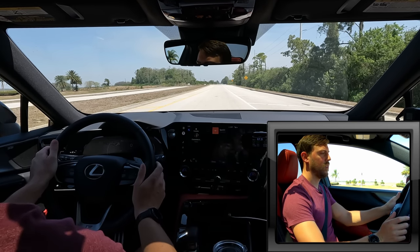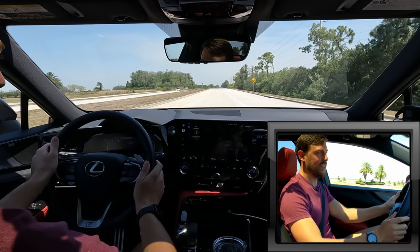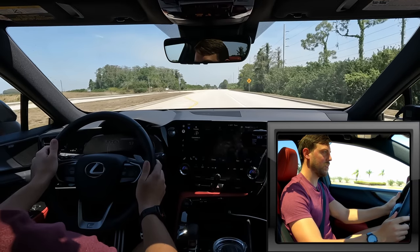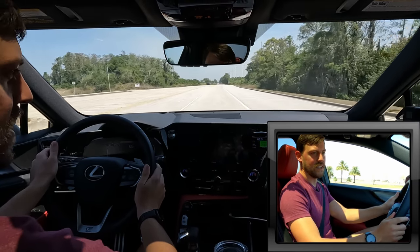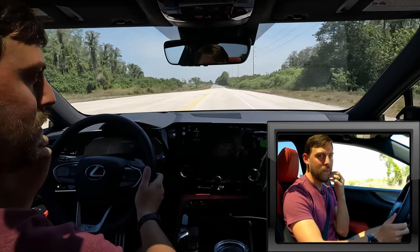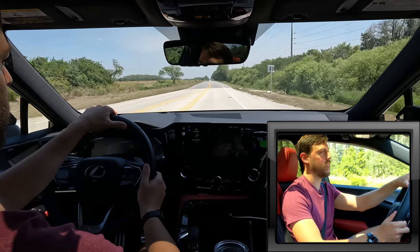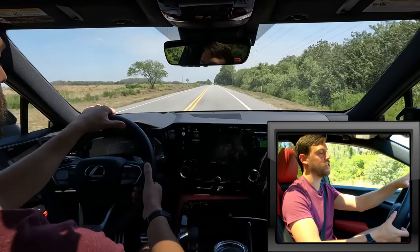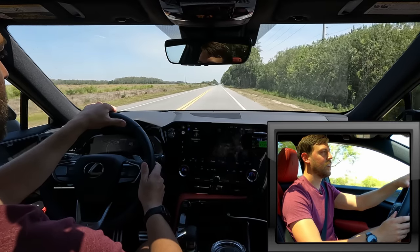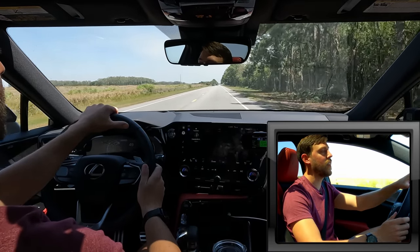We're getting there. We're getting to 60. There's 60. 7.16. Yeah, that's not bad. I know the 450H Plus is a little bit quicker here with that instant torque and acceleration from the electric motors, but about 7 seconds in good conditions here, a little over for the NX350. So it's definitely faster than the outgoing model.